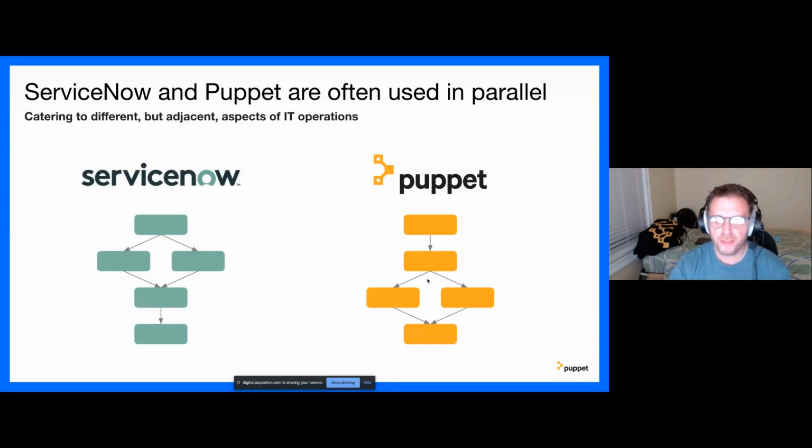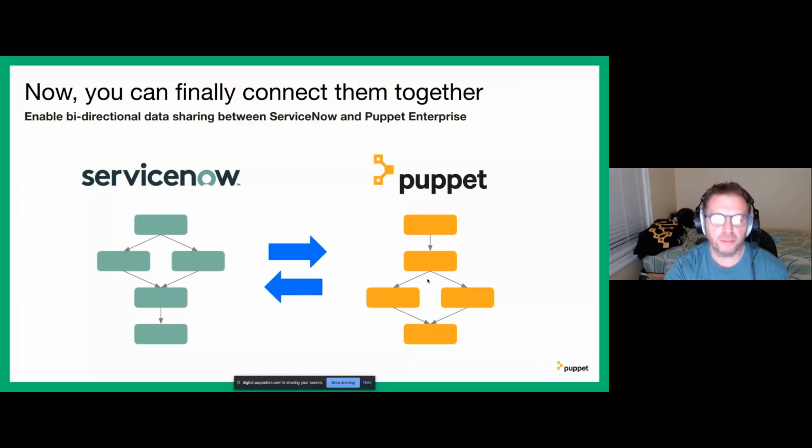unsupported way. So this was really a very common request and a very significant request that we kept getting around, can these products be integrated? And the good news is we're here today to talk about the fact that, yes, they can, and there are supported integrations between them to really leverage the fact that Puppet knows a lot about the devices that it's managing. ServiceNow knows all about the processes around what's required to manage those devices.